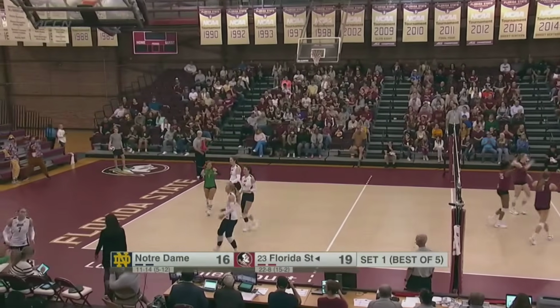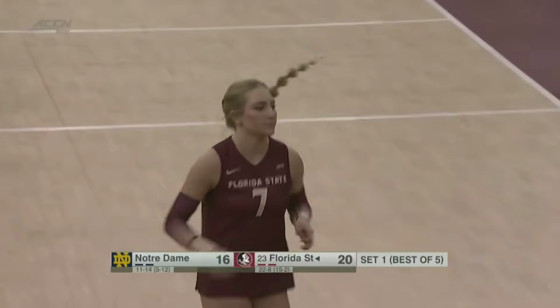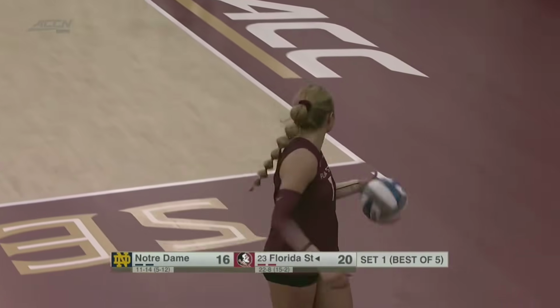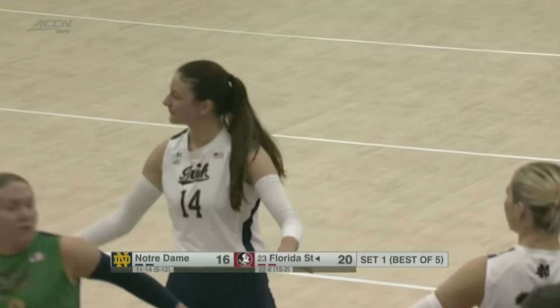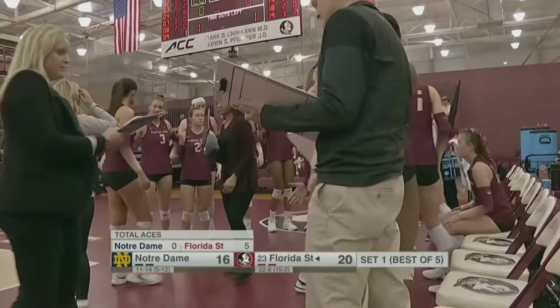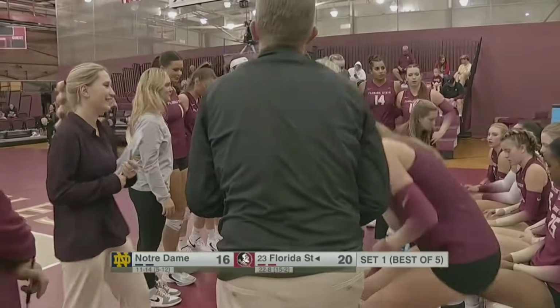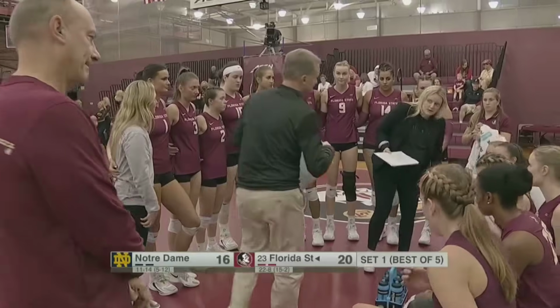Could be another ace serve. It is Kenna Phelan. Timeout, Notre Dame. And that's the 5th ace for Florida State, and that's just the fastest way to take control of this match, is just aggressive serving in the seams, along the line, and Notre Dame's had trouble handling these past few.